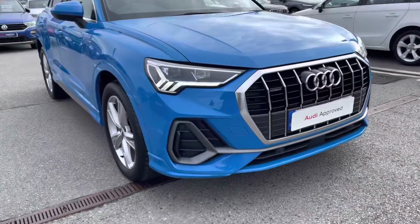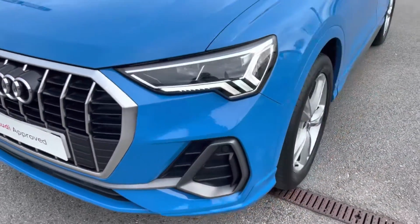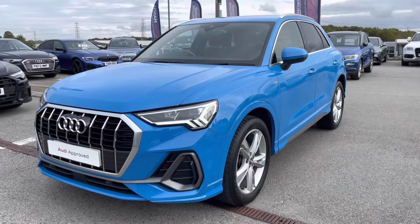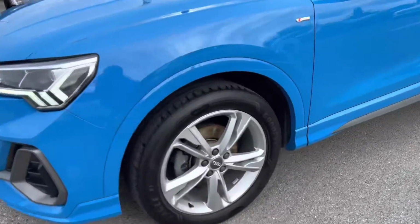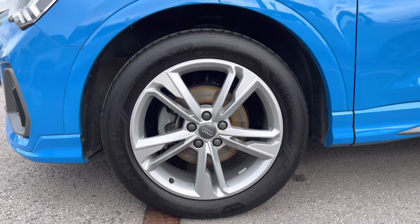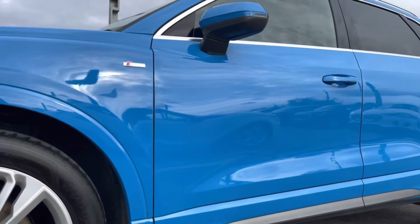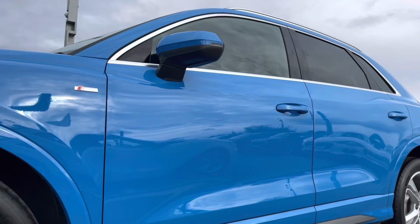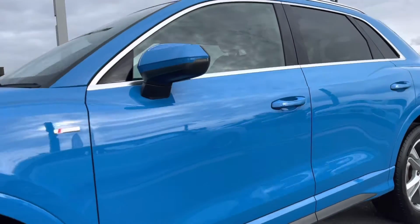Starting off at the front of the car, it comes with the LED headlights with LED daytime running lights and dynamic rear indicators, which just ensure that you'll have absolute maximum visibility on every single journey, no matter what the weather. And coming around to the side of the car, we have the 19-inch alloy wheels in 5 twin spoke dynamic design, which really pull this car apart from others on the road and contrast really nicely against the blue metallic paint. The door mirrors in this car are also electrically adjustable and heated with the integrated LED side indicators, and they're also electrically folding.